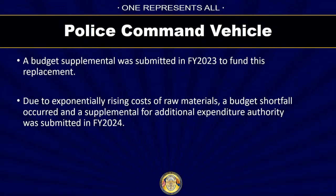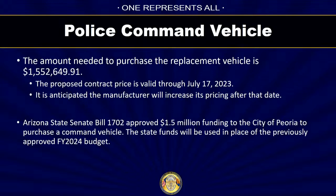The budget supplement was submitted in fiscal year 2023 to fund the replacement, but due to rising costs of materials and delays, a budget shortfall occurred and a supplemental for additional expenditure authority was submitted for fiscal year 2024. The amount needed to purchase the replacement vehicle is $1,552,649. The proposed contract price is valid through July 17th, 2023. It is anticipated that the manufacturer will increase the prices after that date. He has done so a couple times already, and again, I'm sure it's for reasons out of his control as well.